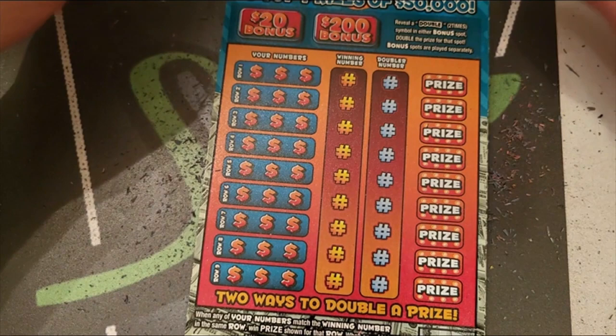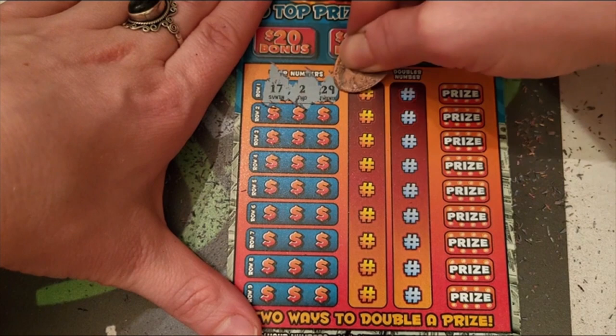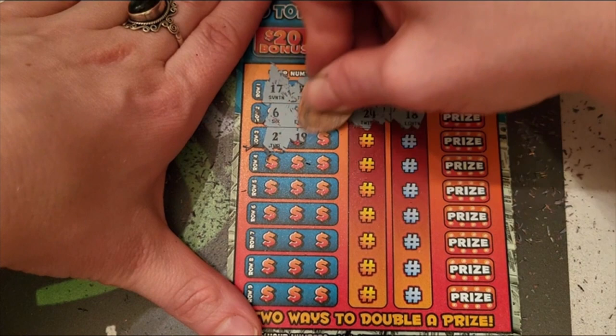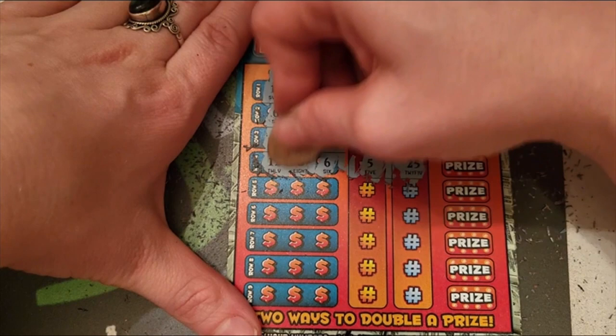All right. Come on, double your dollars. You gotta win something on this one to get on the map, or Bah HumBucks is gonna kick your butt. It'll kick your butt. Gotta have a win here somewhere. 17, 2, and 29. 20 and a 16. A little baby 6, an 8, and a 2. 24 and an 18. We got 2, 19, 28, 11, and a 27. We got 12, 8, little baby 6, a 5, and a 25.